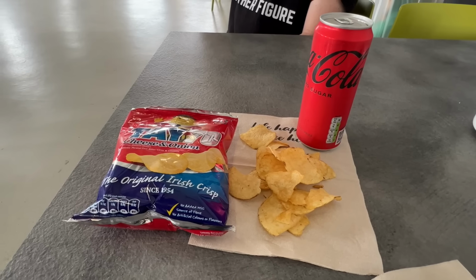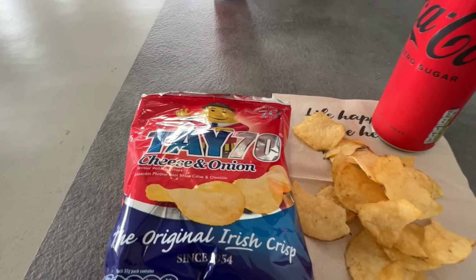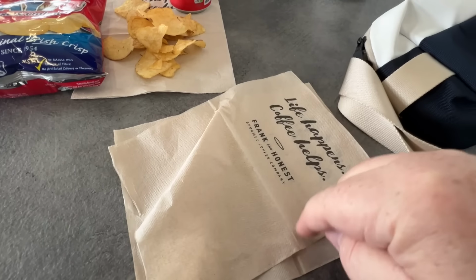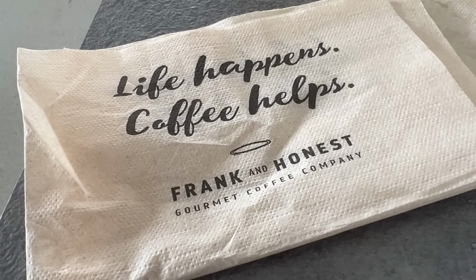All right, so we've grabbed a snack here. Got some local crisps, which are cheese and onion, Coke Zero, and a napkin or a serviette. I said, could I get a napkin? And they were like, a serviette? And I'm like, okay, yeah, serviette.